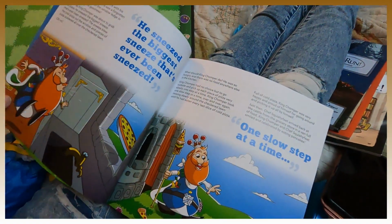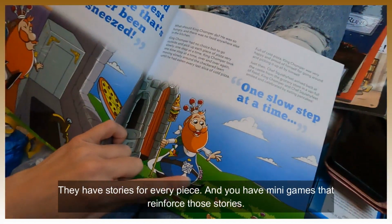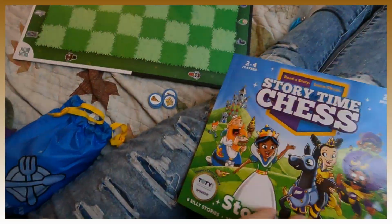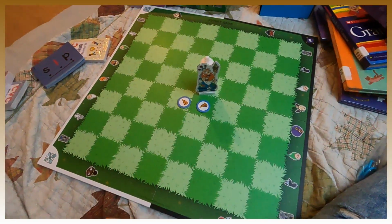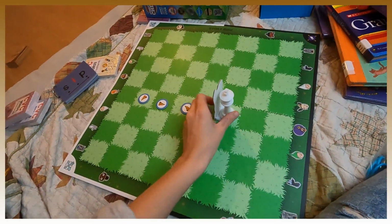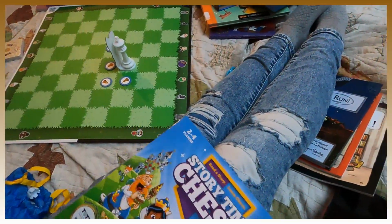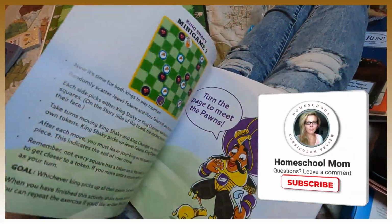He loves food so much. And so anyway, now, because he stuffed his pockets with so much food, he can only move one step at a time. All right, so then you're supposed to take the little pieces of pizza. They're called like mini games. And you help him move only one step at a time to collect the pizza. And you can put them here. So it does that for every character. So really, you're only playing a few minutes a day to learn chess.